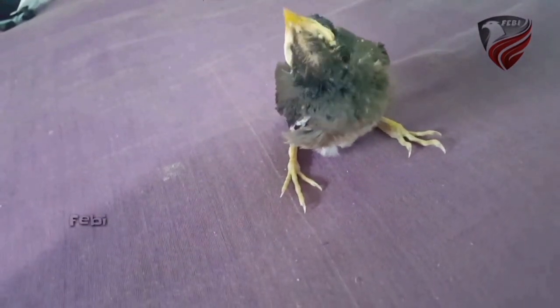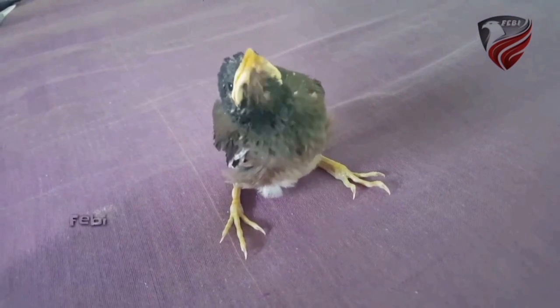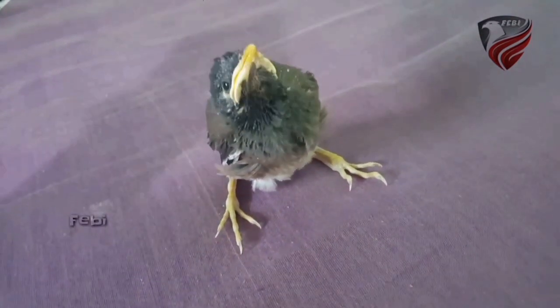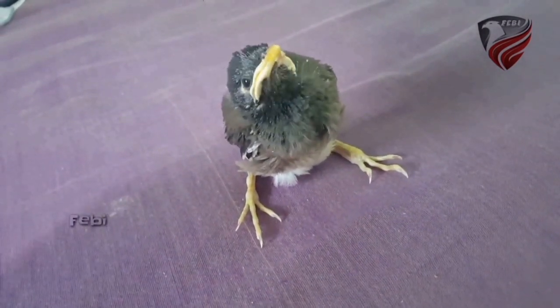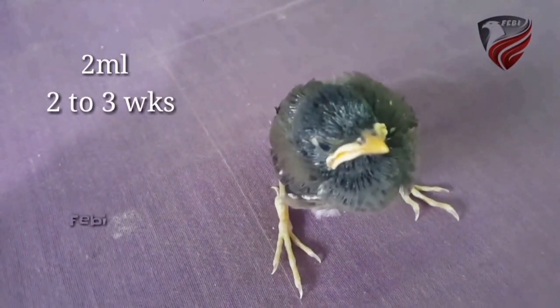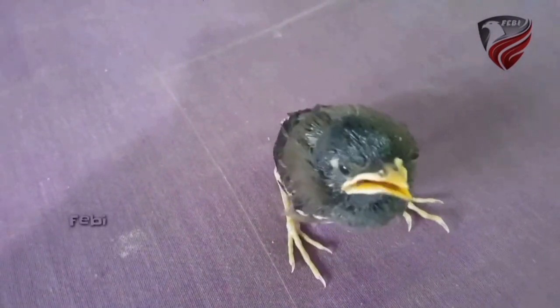If your fallen chick is 2 to 3 weeks old, you can feed them a semi-solid mix. As the chick grows, you can increase the consistency of the mix from semi-solid to slightly solid. Please don't overfeed them. Feed them gradually. You can use a clean syringe to feed them or use a spoon as well. 2 ml should be more than enough for a 2 to 3 weeks old chick. Follow the same process as shown in the video and don't feed them water.